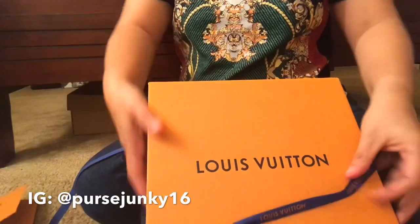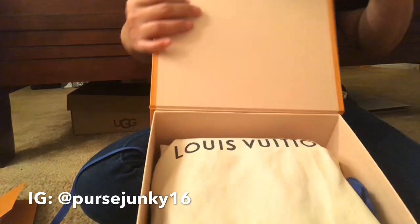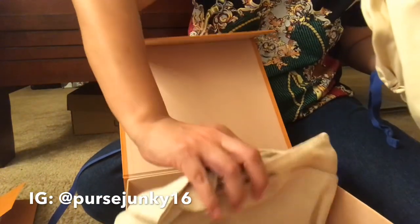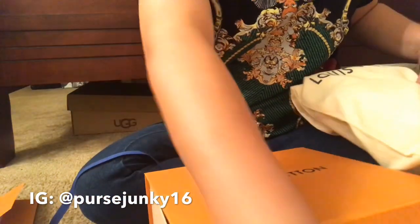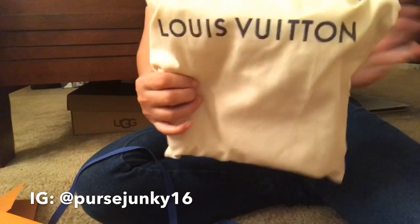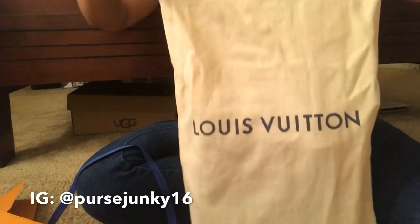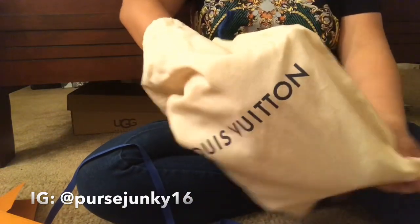Alright, so here it is. It came in this foldable or magnetic case right here. And thank you, Derek, for my requested dust bag. Okay, let's see if there's anything else under here. Yep, that's it. Are you guys ready? This is my first time seeing this, so I'm very excited.